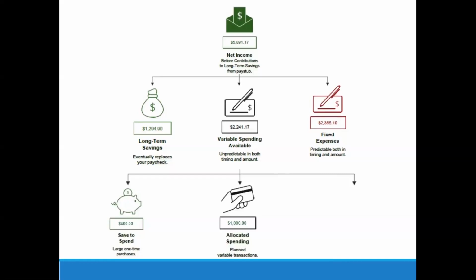The next item is allocated spending. These are generally small expenses that occur regularly, meaning they're somewhat predictable, but the amounts can and do change from month to month. Some examples are your electric bill, which may fluctuate with the season, groceries, clothing, dining out, entertainment, and hobbies.